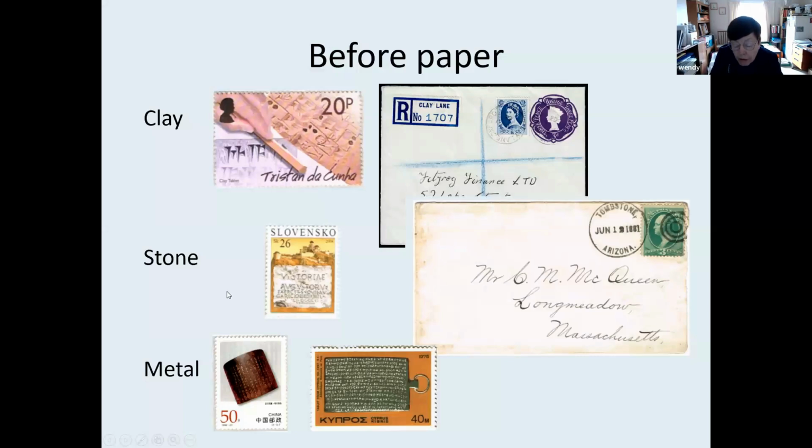Stone could be painted, scratched, or incised, and we see many examples from the Roman period. And of course in Egypt, where tombs were decorated and inscribed. And it is still used today, for instance, for tombstones and memorials. So we've got a cover there from Tombstone, Arizona from 1881. And then metal was often used for important records to stress the value of the item or to demonstrate the wealth of its owner.